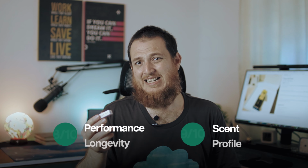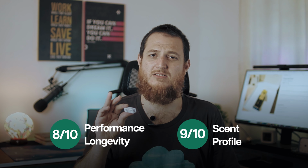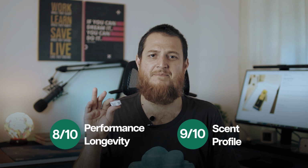Okay, so for the power, as it has a good dose of Hindi oud oil, I think it would be powerful, and it is going to stay like 5 to 6 hours at least on your skin. So I would rate it like 8 out of 10. Okay, so 9 out of 10 for scent profile, and for performance, longevity, I would rate it like 8 out of 10.